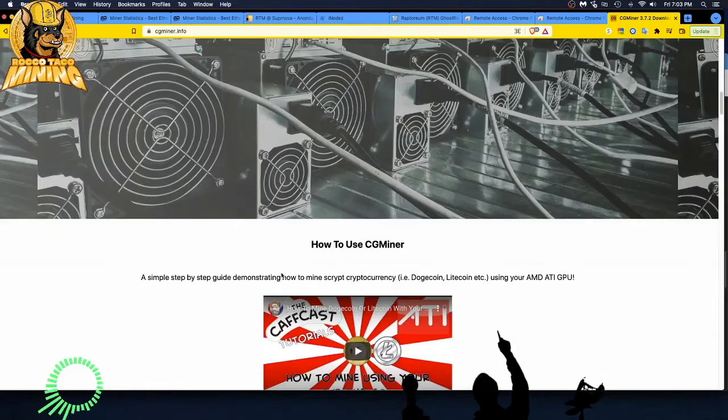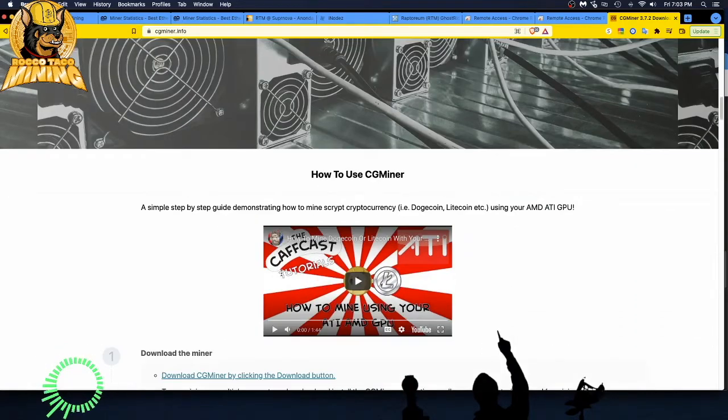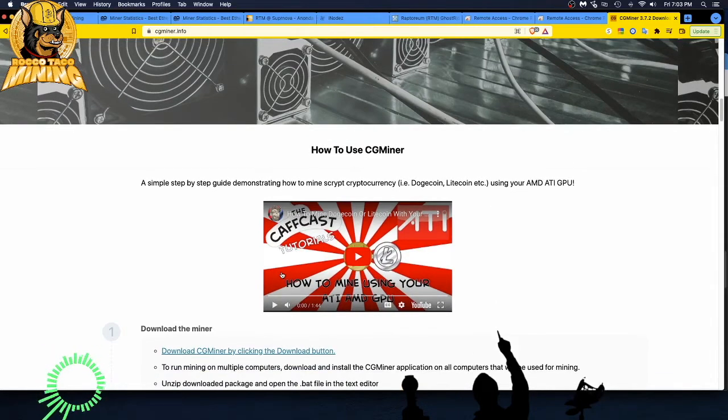I think they're realizing GPU mining is going to be dead. I hate to say it. All these people bought all these GPUs. They're not going to be profitable after the Ethereum merge, proof of stake is coming up. There's going to be a lot of GPUs on the used market.